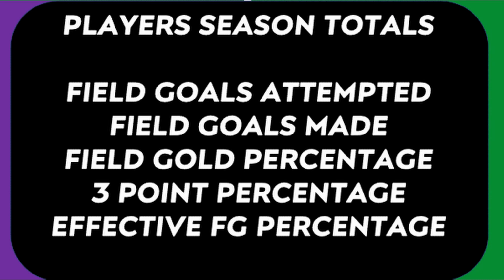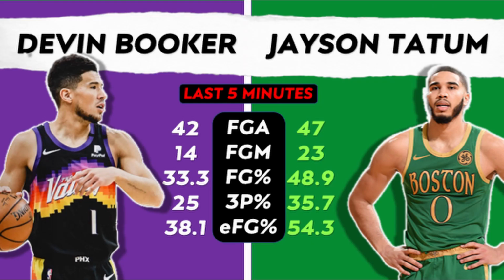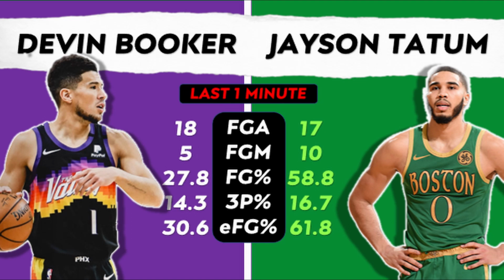So with the criteria out of the way, let's look at the stats. Starting with the last 5 minutes. Both players have attempted a similar amount of shots this season in this time frame, which helps when comparing, but you can clearly see that Tatum has more effective and efficient numbers in the last 5 minutes. Then we move on to the last minute. Again, both players have attempted a similar number of shots, but Tatum has made twice the amount, and his shooting percentages blow Booker out of the water too, besides his 3-point percentage.